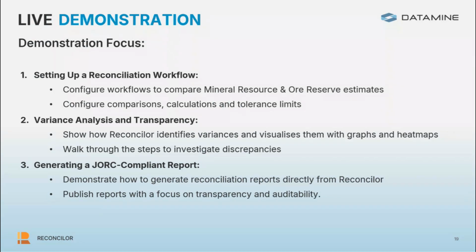I did speed through that because I really do want to get into the live demonstration. So if you missed some of that, please go back and listen to the recording. But the demonstration focus is first we'll set up a reconciliation workflow to compare your mineral resource and ore reserve estimates with actual production data. Next, we'll dive into some variance analysis just to see how discrepancies are identified. And finally, we'll generate a JORC compliant report and publish it for stakeholders.